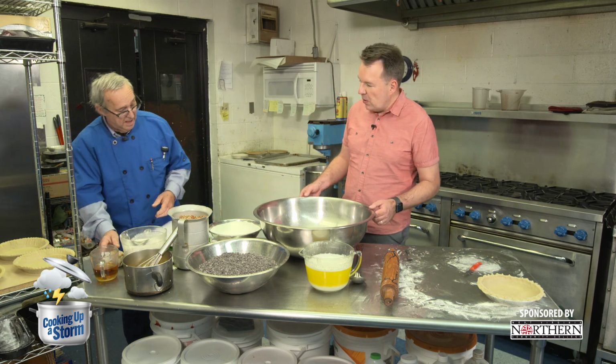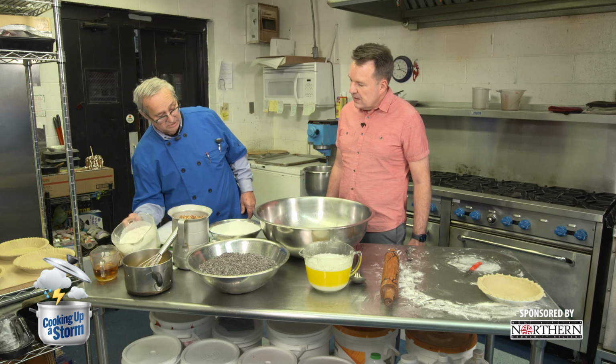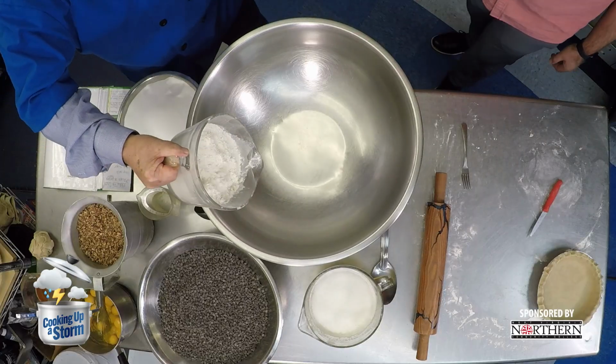So then we're going to move this out of the way and create the filling in this gigantic bowl. Now we are going to create the filling. What goes first? First, we're going to put in the flour. Six cups of flour.